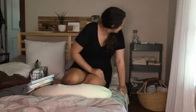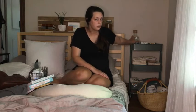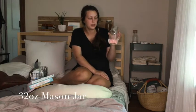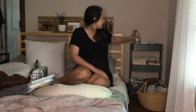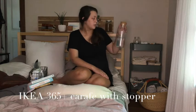All right, we've got a couple other things over here. This is getting more and more towards baby, so if that's what you've been here for, hang in there. But I like to drink water all day from a huge mason jar. It doesn't help me track how much water I'm drinking, honestly, because I don't really pay attention, but I do drink a whole one of these every single day, usually 2. And then I've been keeping water at my bedside with this carafe from IKEA.